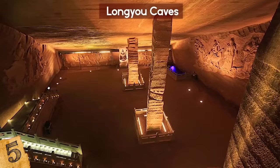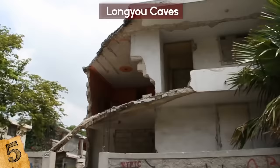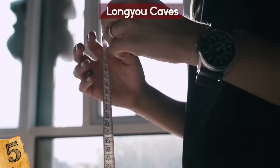Amazingly, the caves have withstood the test of time. They're undamaged by seismic activity and contain no rubble, despite the area being prone to natural disasters and some walls measuring as thin as 50 centimeters.